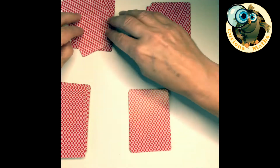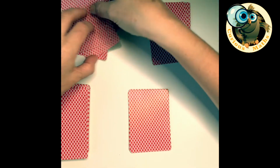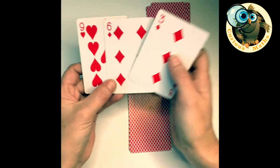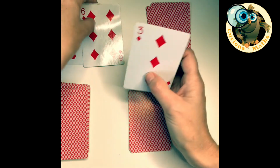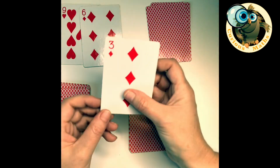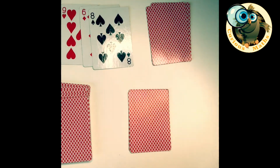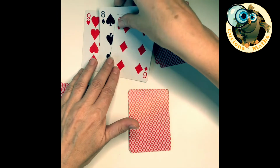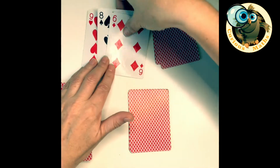So this player needs to take 1 from the pack because I stole 1 from them. They now have 963. It's got to be worth trying to get rid of that 3, so let's swap it. Great, we now have 986 as our final number.